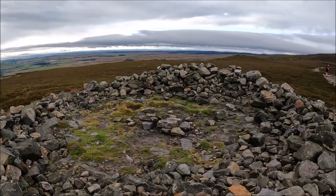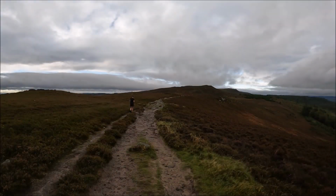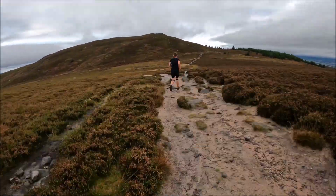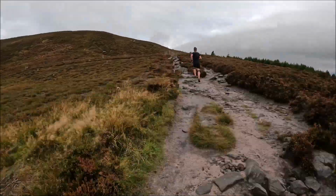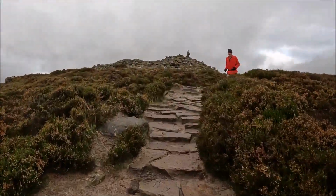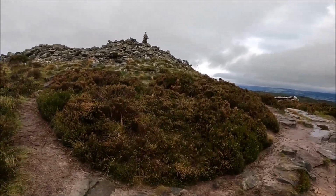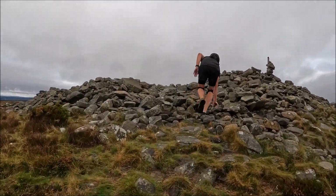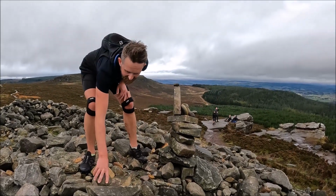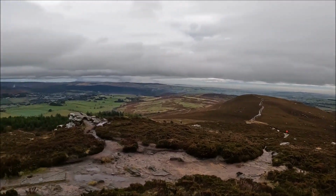This is the first cairn pile you'll come to. Look at that view. Right, this is the second peak that you come to. Oh, here's a runner coming here now. Well done, mate. Tag him in if you know who he is. He's going to the top. Lee likes to add a pebble. That's a good one, isn't it? Pretty decent view up here.